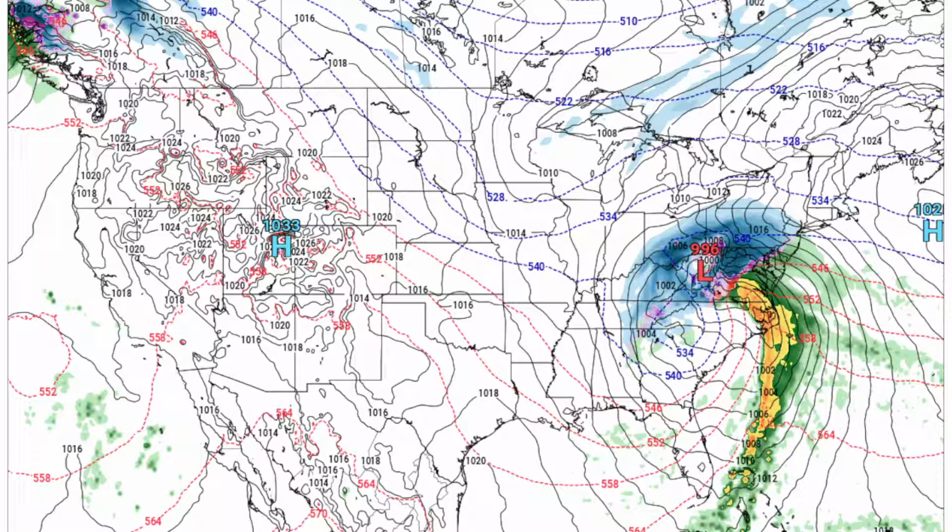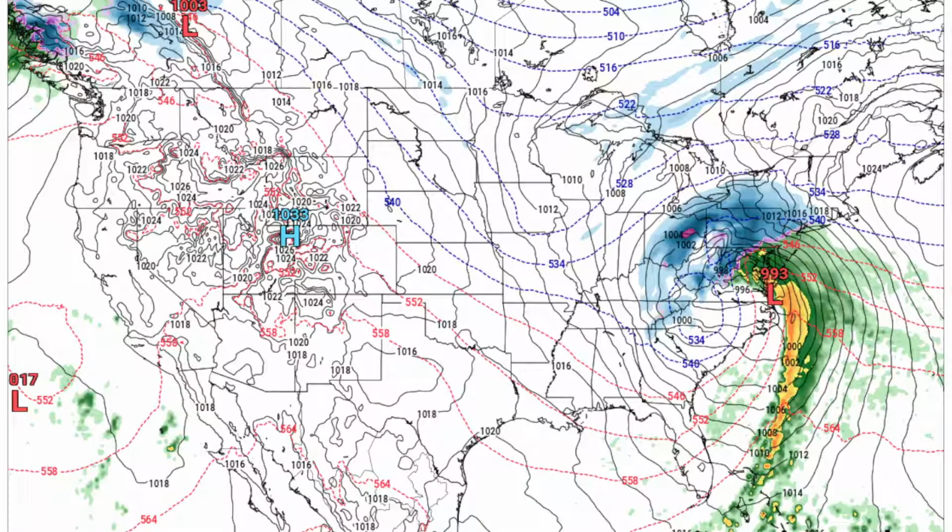as you see, it drops below 1,000 millibars. It's a 995 millibar, 993. It really deepens as it hits the mid-Atlantic and on up into the Northeast and New England. You see this storm really deepens, and as it deepens, that wraps in those isobars, and they get really tight. That indicates a lot of wind.